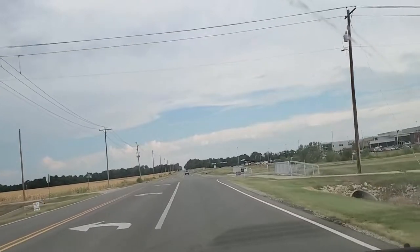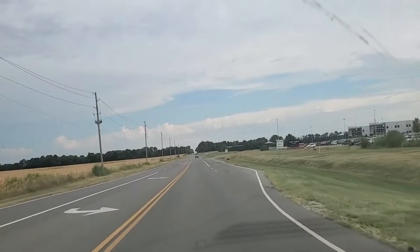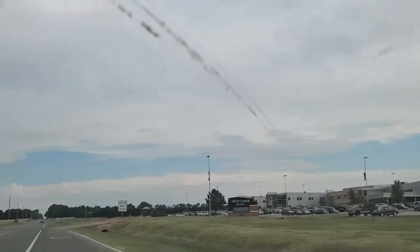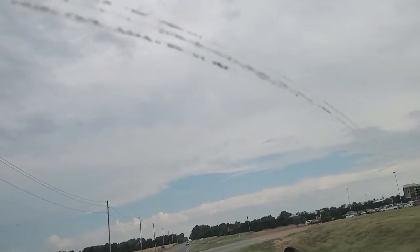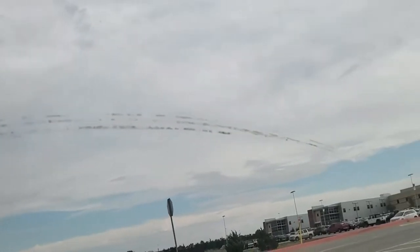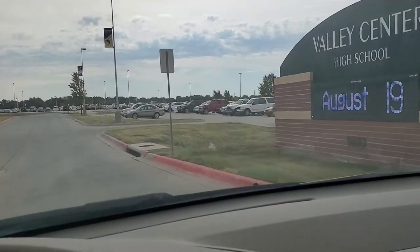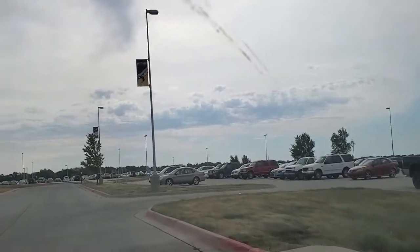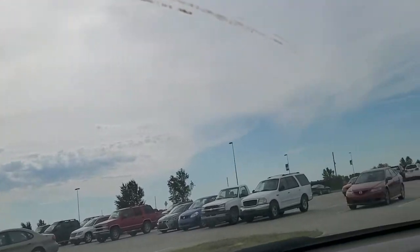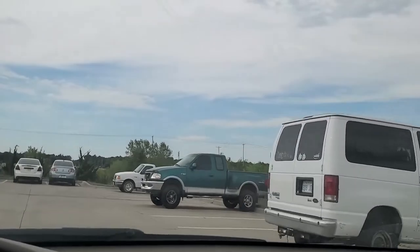Little things about Valley Center in particular is, just look how big that school is. It qualifies for a particular loan, USDA, your rural development loan. So this is one of those zero down loans that it qualifies for. So, I mean, that's just your down payment. But you got some options.